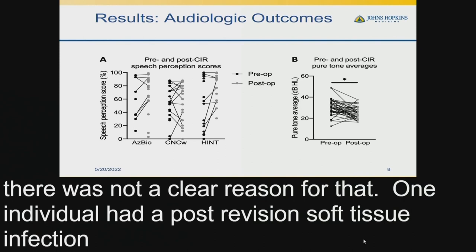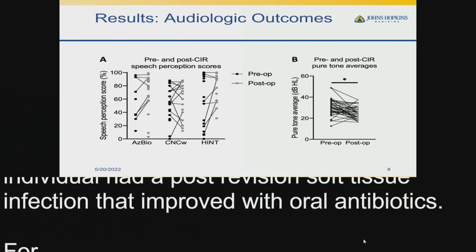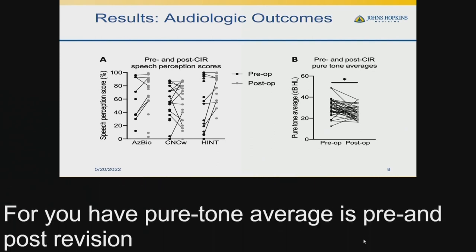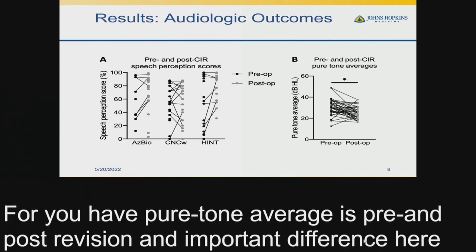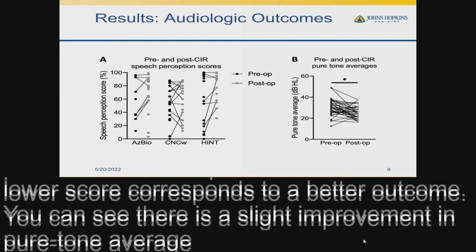Here you have pure tone averages, pre and post-revision. An important difference here on the y-axis, a lower score corresponds to a better outcome. So you can see there was a slight improvement in pure tone average post cochlear implant revision.